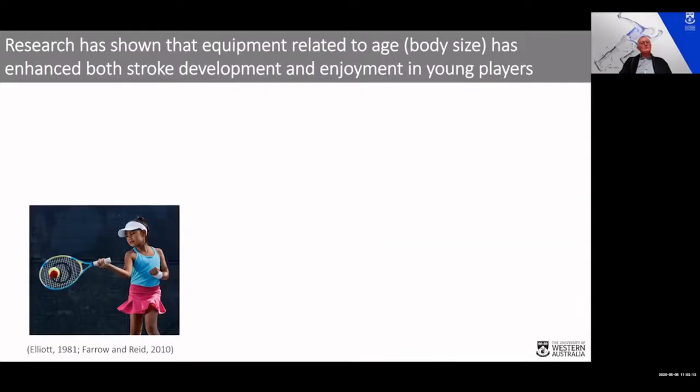So let's look at what research tells us about young children. More logically today, we find that equipment should be linked to the stature of young kids. If you go back to when I learned to play the game, everyone used adult balls and almost always used adult rackets. Today, that is different. And you can see in this picture of this young girl, she's using a modified racket and the ball is modified compared with the adult version.